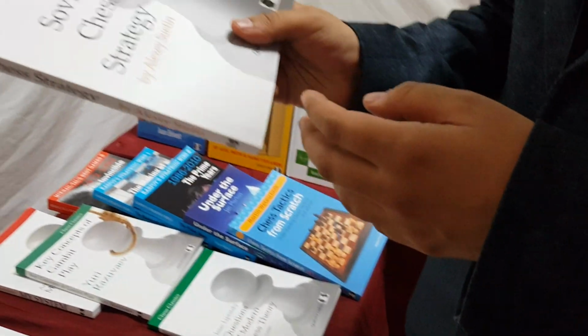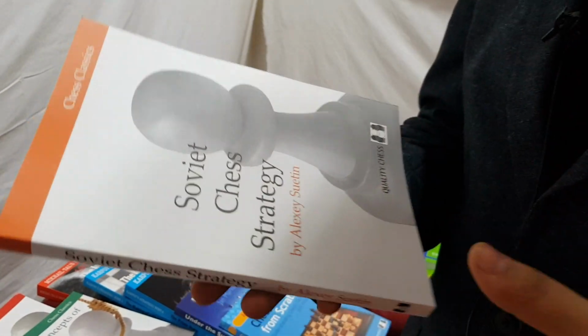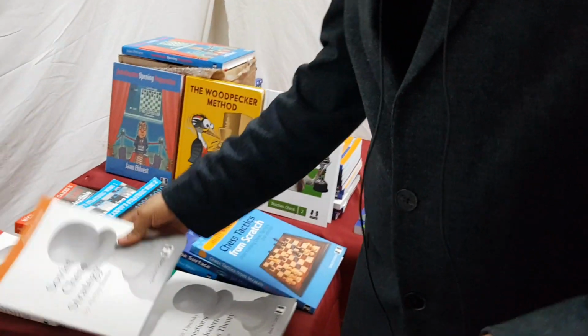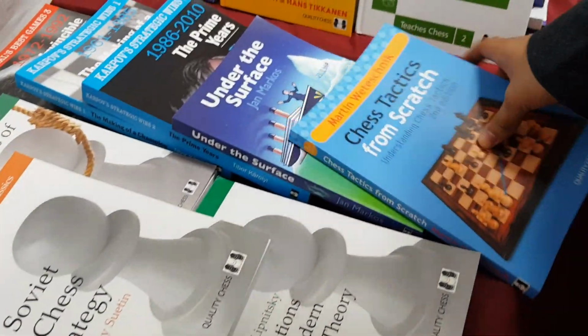And you have Soviet Chess Strategy by Alexei Suetin. It breaks down some of the things you need to know about the Soviet chess school. What are their secrets? You get to know some things here. Chess Tactics from Scratch, you have already gone through it.